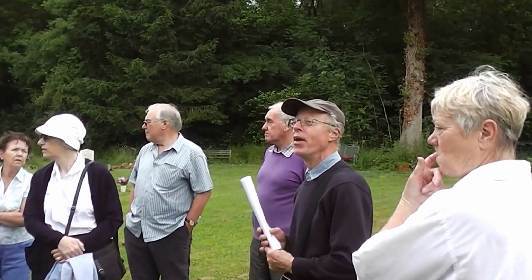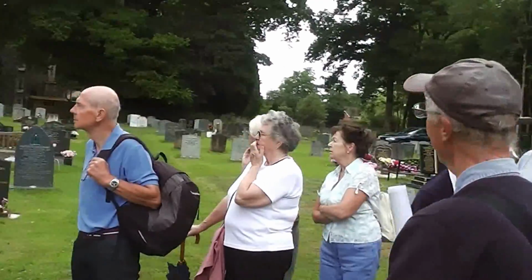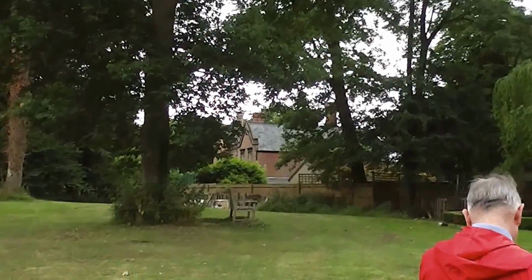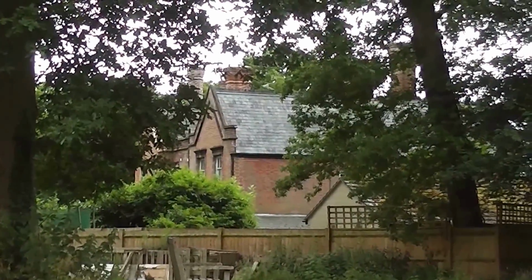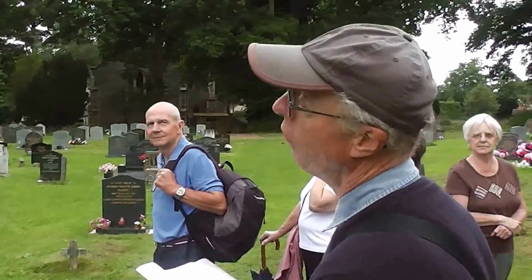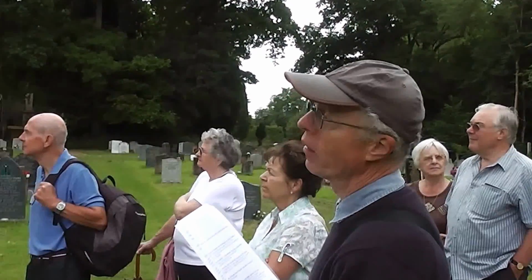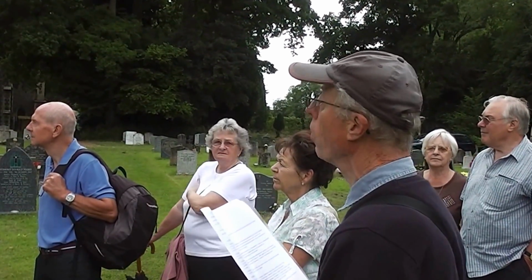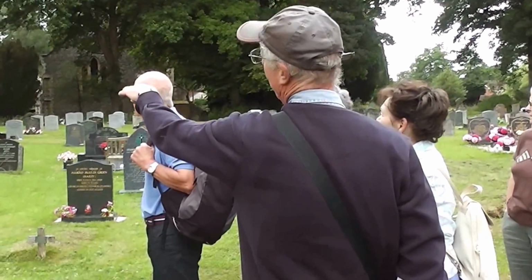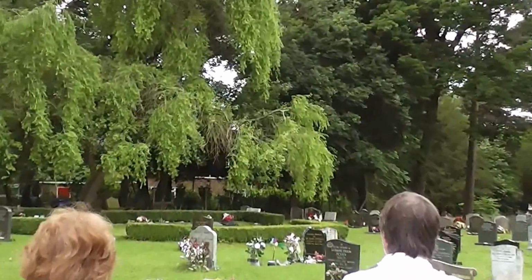And from here we can get a good view of the old vicarage. You see how big and imposing it is. I think the vicarage cost £1,200 to build, as opposed to the church being £1,600. So it shows the standing at the time of the local vicars. It's been divided into flats, I think two homes, but it still retains its character with the chimneys, the gables, and I think there's quite a nice walled garden. Behind the hedge at the back, you can just see the new vicarage in orange-red brick. I think that's built in the 1960s.